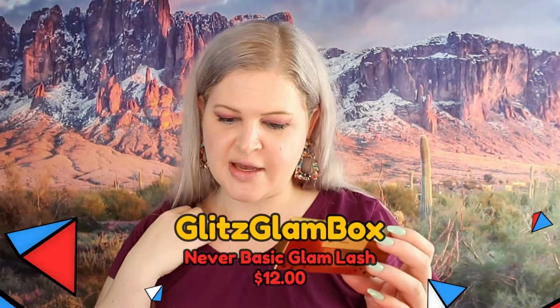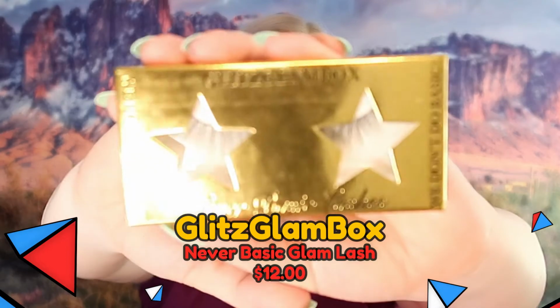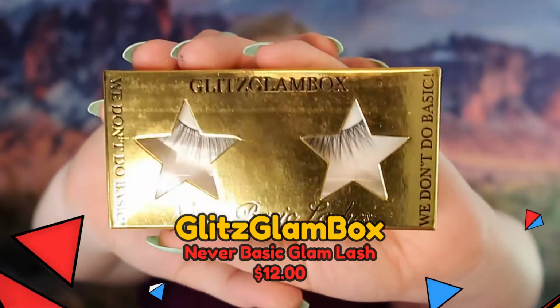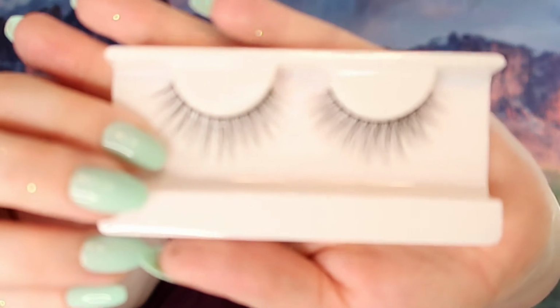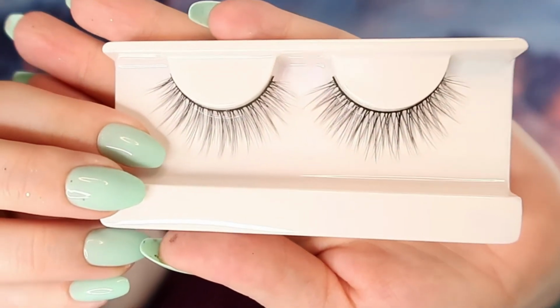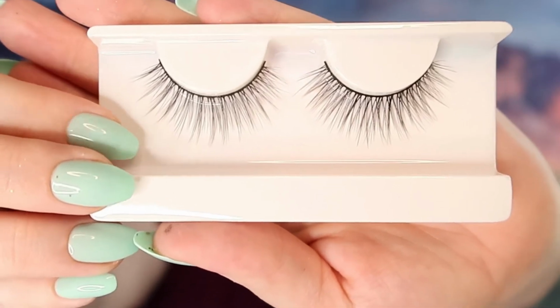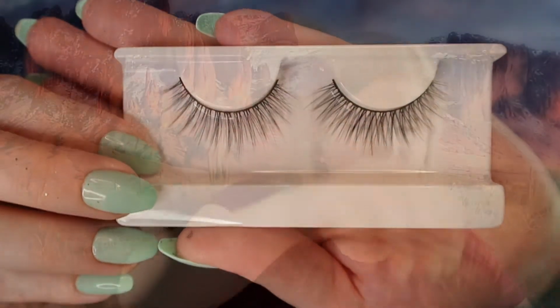Alright, the next thing we got is the Never Basic Lashes, also by GlitzGlamBox. This is $12, and this particular style is called Fierce. I think I need to open that because you can't really see it in the box. Alright, so these are what the lashes look like. Those are really pretty, very much so my style, very long and wispy looking, and I do like that look.